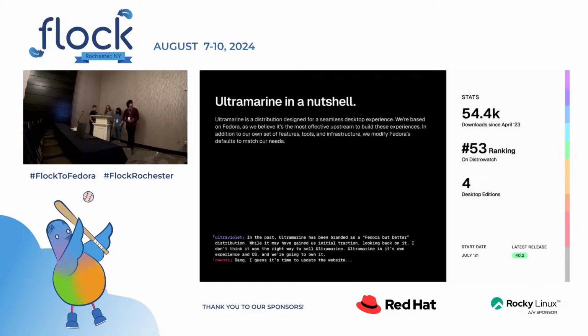I'll introduce this part. Our downstream distribution, Ultramarine, is essentially a desktop spin of Fedora. It's derivative, and essentially the goal is to build something that we could get somebody who hasn't used Linux before to use feasibly, right? So we modify a lot of Fedora defaults. We add in a lot of packages that we believe are missing from Fedora, and there's some other stuff.